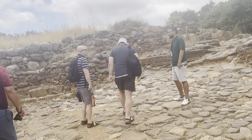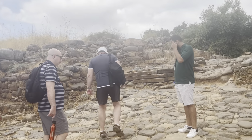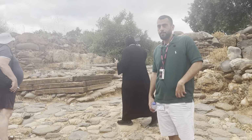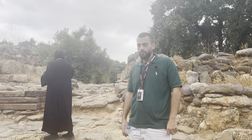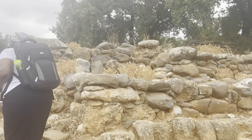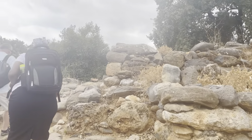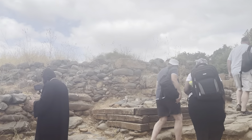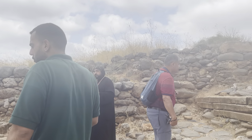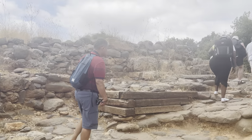How many people used to live here? It was a big place. Maybe you could say 4,000, something like that. And it goes deeper and deeper. Yes, it goes deeper. There's a big sacrificing place, an altar. It was a major place at that time because people would come here all the time if they wanted to make sacrifices. What's the name of this place again?